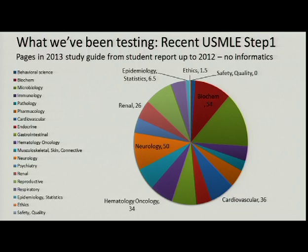I'm going to show you that. For those that are on distance learning and can't hear, someone said they still have nightmares from Step 1.